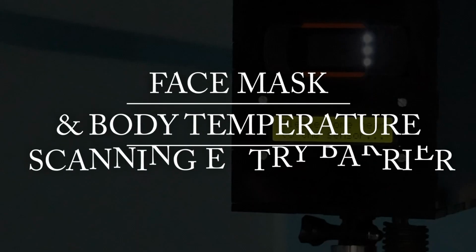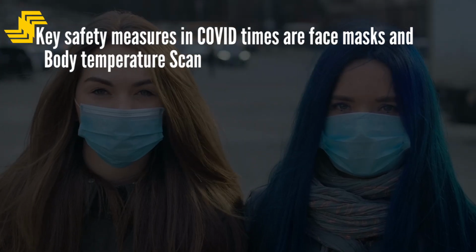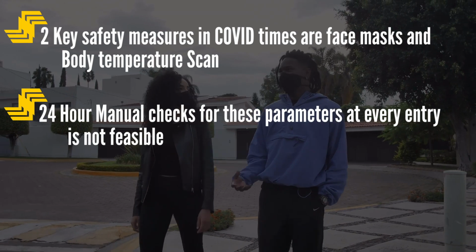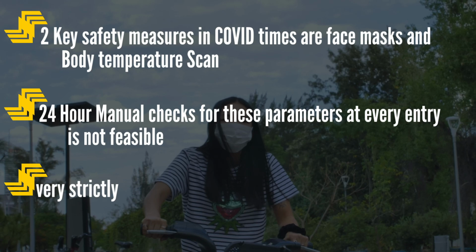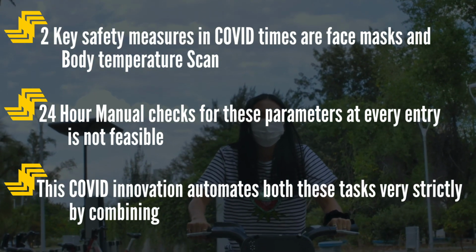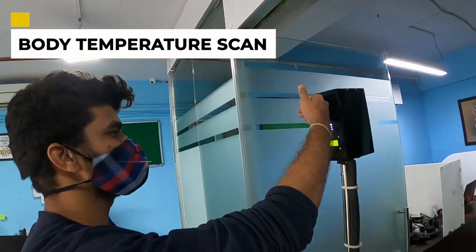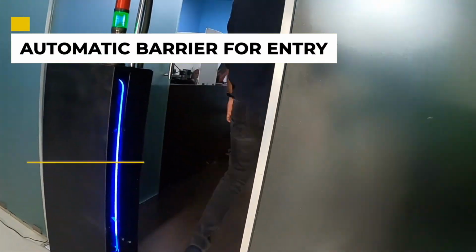Face mask and body temperature scanning entry barrier. Two key safety measures in COVID times are face masks and body temperature scan. 24-hour manual checks for these parameters at every entry is not feasible. This COVID innovation automates both these tasks very strictly by combining face mask scan, body temperature scan, automatic barrier for entry.